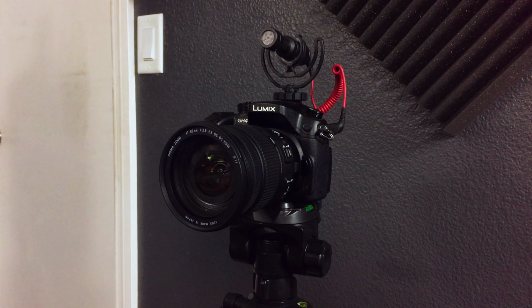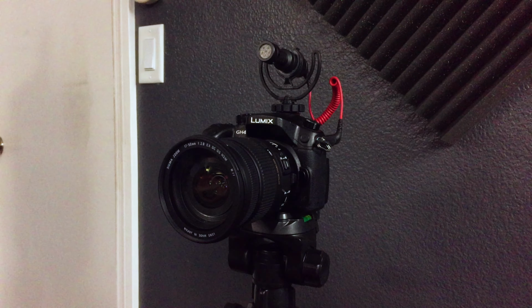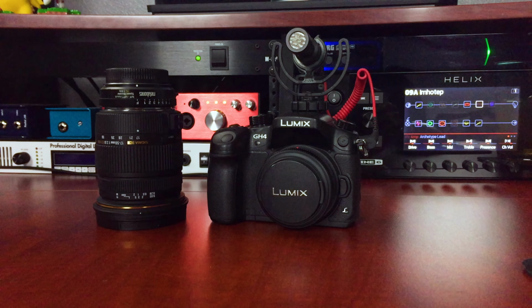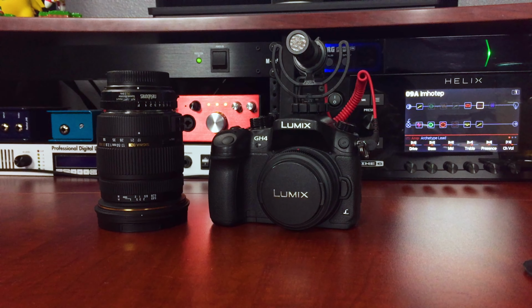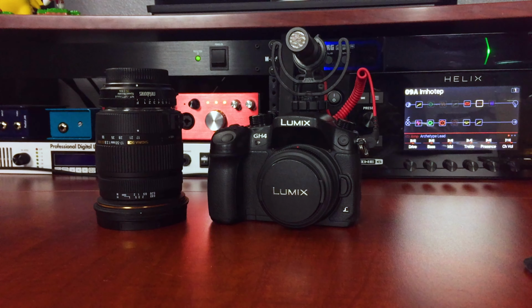Last thing to mention is my camera. I'm using a Panasonic GH4 to film everything. The lenses that I use are a Lumix 20mm f1.7 lens and a Sigma 17-50mm f2.8 lens, with a Metabones Speed Booster attached to it. And I think that about does it.